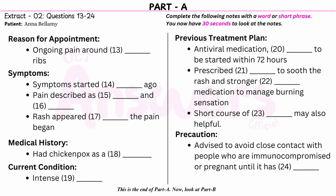Hello, is this Anna Bellamy? Yes, that's me. Great. So, what brings you in today? Well, I've been feeling quite unwell lately. It started with a bit of pain around my right side, near my ribs. I didn't think much of it at first, but then a rash appeared in that area, and it's been hurting a lot. I see. I'm sorry to hear that.